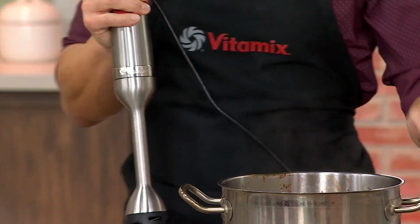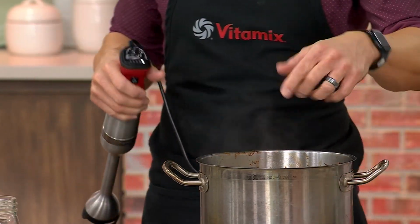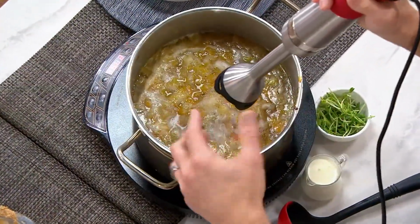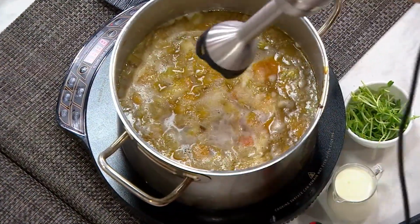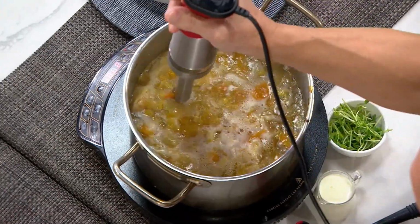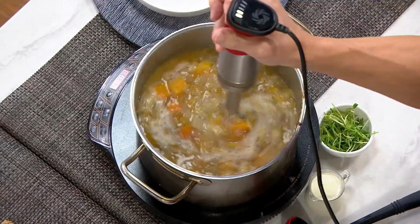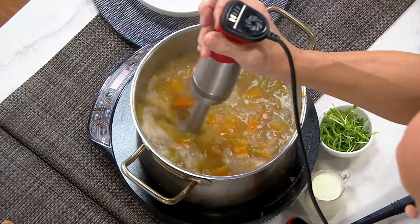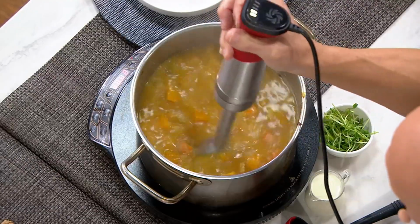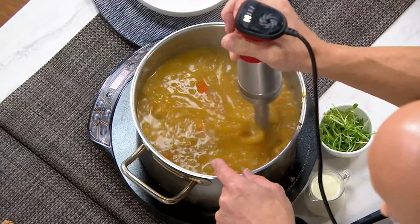Yep. So in here, I have our hot soup. This is one of my favorite things about Immersion blenders. Instead of using a lot of pots and pans, do everything in one pot. Cook your soup and then put the Immersion blender in, make sure it's submerged. Always start on a lower speed. So I start at speed 2, and I'm just moving it around the pot, and it's breaking down slowly some of those bigger chunks. And as it starts to break down, again, always keep it below the surface.